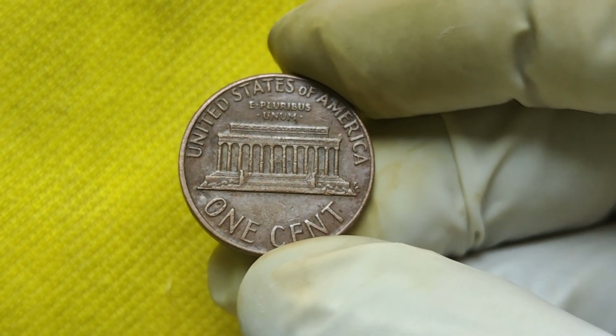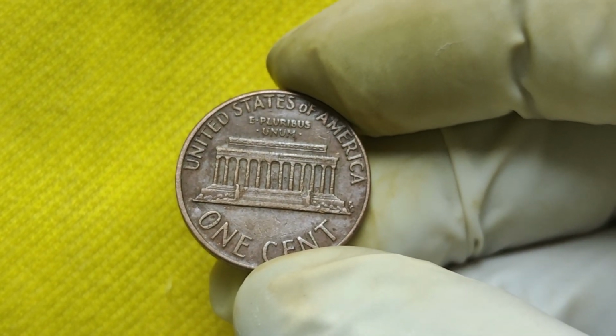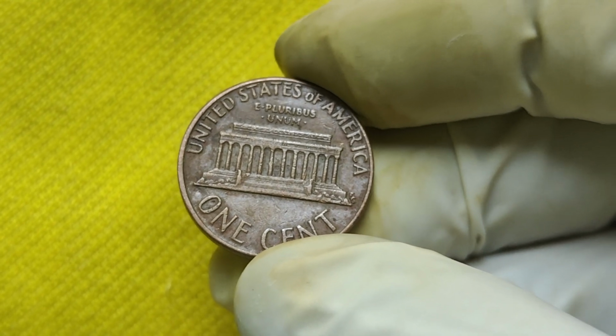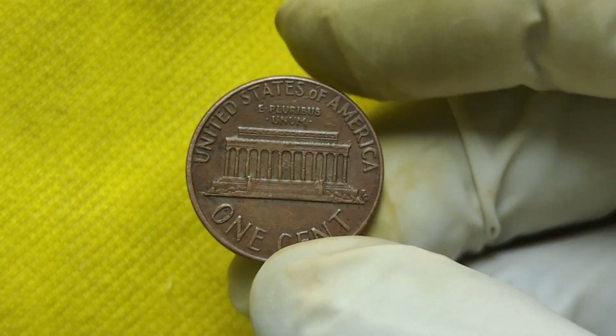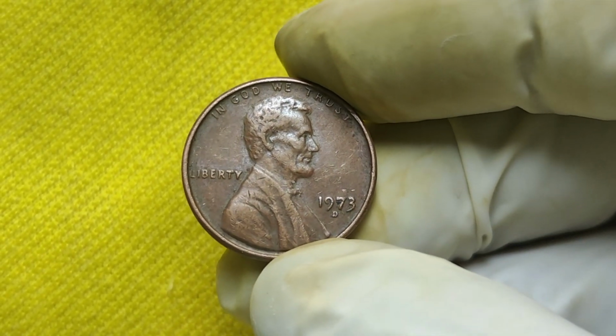Over 3.5 billion of these pennies were struck in Denver that year. But don't let the high mintage fool you. Hidden treasures can still be found. Not every 1973 D penny is worth more than face value, but there are a few key factors that can make your coin a jackpot.